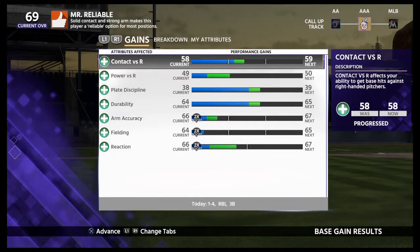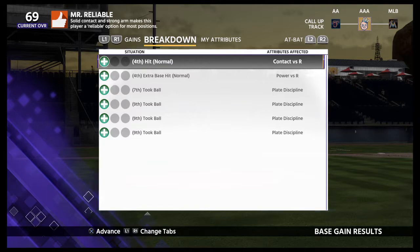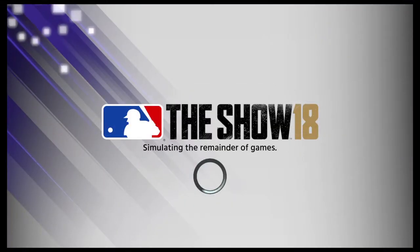Here now is our final line score. First for the victorious Isotopes, 2 runs, 7 hits, no errors. They left 11 men on base.